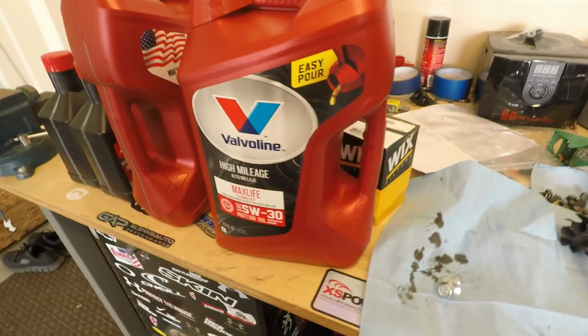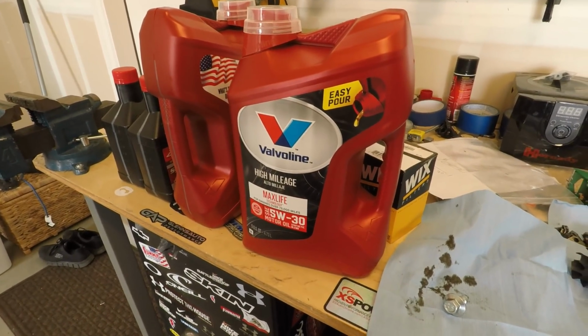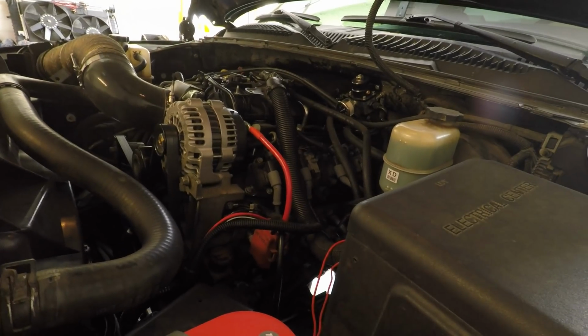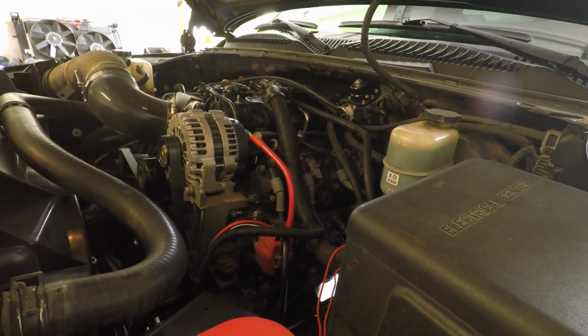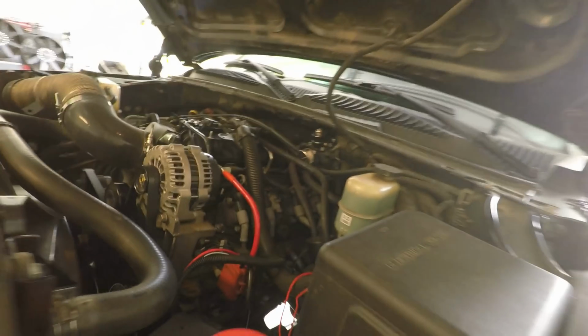I've used this stuff for a long time. It's pretty good stuff, so we're going to go back to it and see if it improves anything. Now, do I think Amsoil is bad oil? No. But do I think it is right for every application? No. So for my truck, it does not feel like it's the best fit. It's a little more noisy than I would like it to be. So, well, I keep saying that, so we're going to fill it back up and see how it sounds.